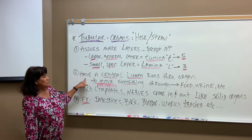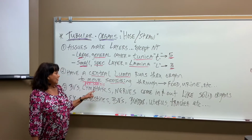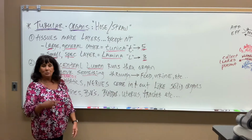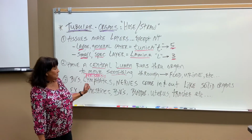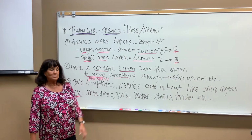And then number 2, they all have a central lumen that runs through the organ to move something all the way through, like food, like urine. Even eggs have to go down a lumen. And that's by peristalsis for most things. Basically, peristalsis is the slow rhythmic squeezing from smooth muscle.